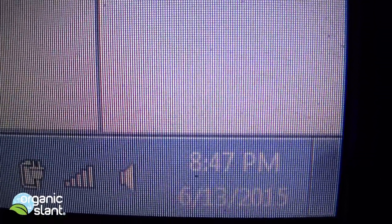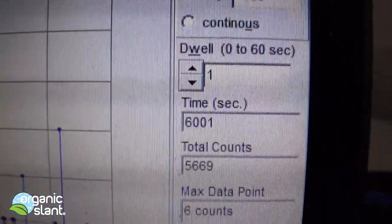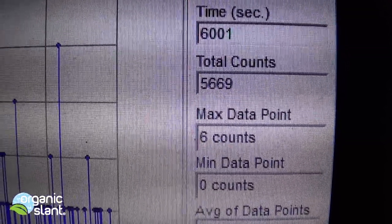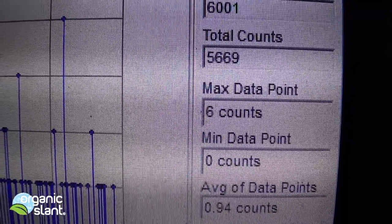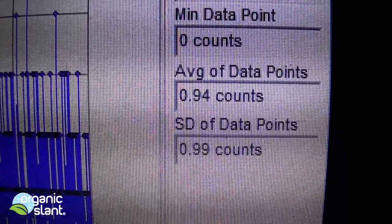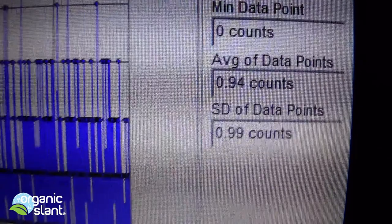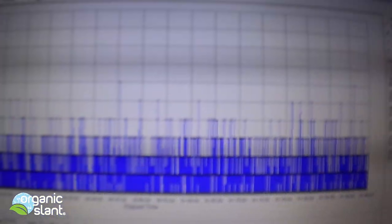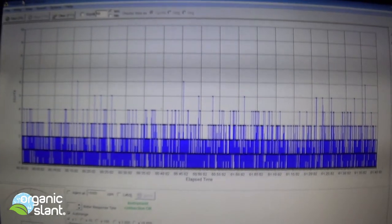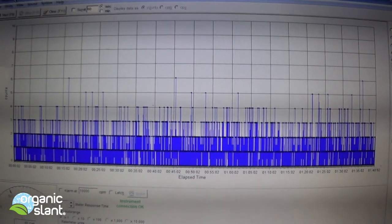June 13th, 2015, and this is the second read on the Sahara soil. 100 minutes, 6,000 seconds. We got 5,669 counts, 6 count max, average data point 0.94. There's definitely something going on in there. So let's do a background.